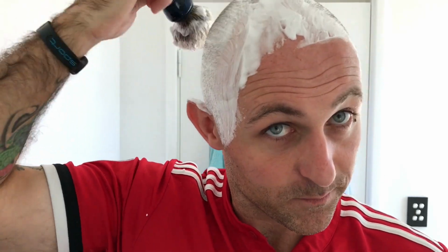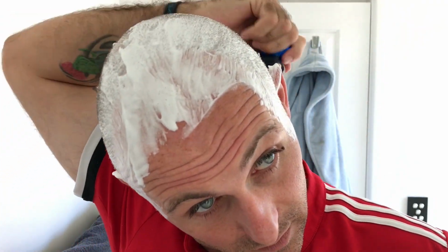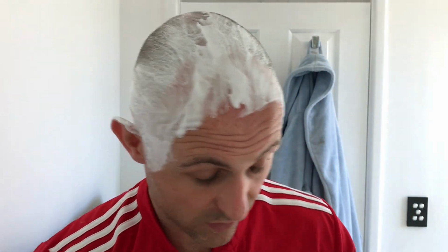Now, this is also a brushless cream, great for travel. If you can't be bothered taking your brush with you, you don't have much time, just pop this in your travel kit, and when you get there, you just whip it on your face or on your hair, and away you go. A little bit of water. It does have incredible slickness.